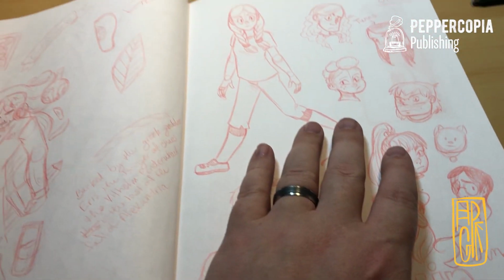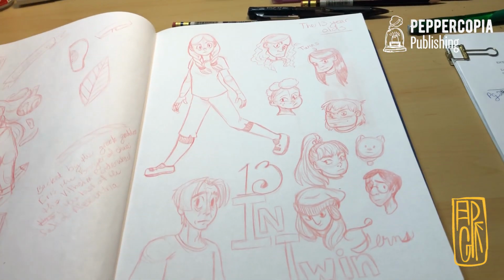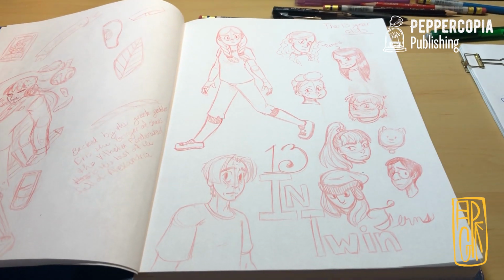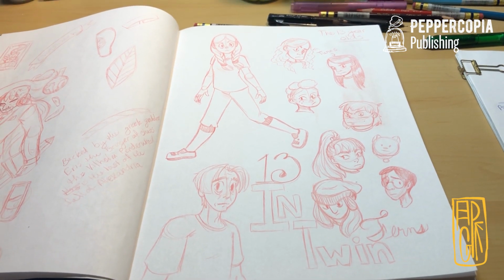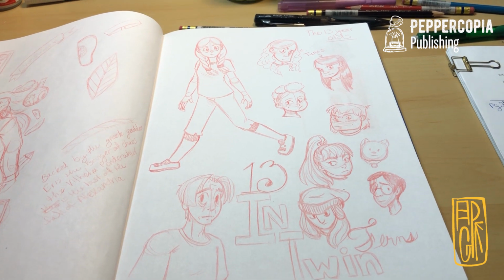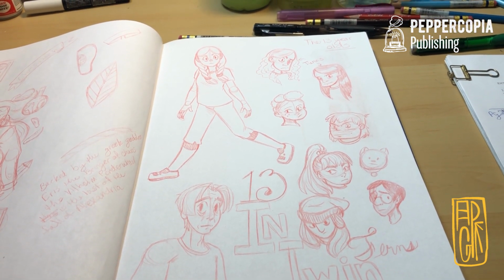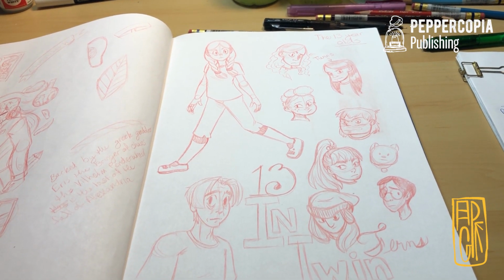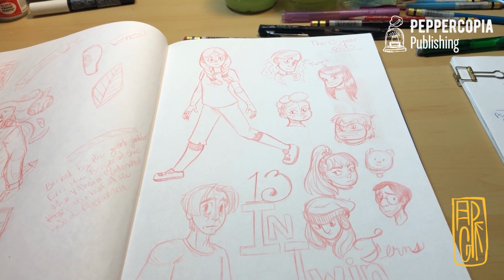Anyways, I was toying around with an idea because to attend camp, you can only go up to age 12. So what happens when you turn 13 in Twin Ferns and it's summer? You can't go to the camp, can't do anything there. So it would just be like a slice of life comic to explain what happens to the 13-year-olds in the town when they're no longer allowed to go to camp.